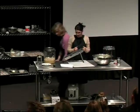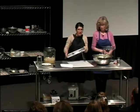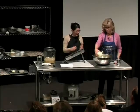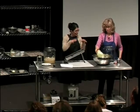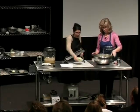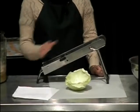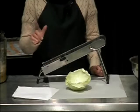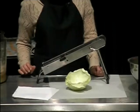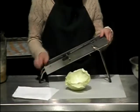You can use a food processor, but I don't, because I've just found that the mandolin is so easy. You take your head of cabbage, cut it in half, and then just start grating it on here. I kept those aside so I can show you. I'm not going to actually blend these for you because it's pretty simple to do. Once you get your cabbage shredded, be careful of your fingers because it's very sharp, and that's the only trick to the mandolin. Other than that, you can get inexpensive ones, expensive ones, and just do that part.